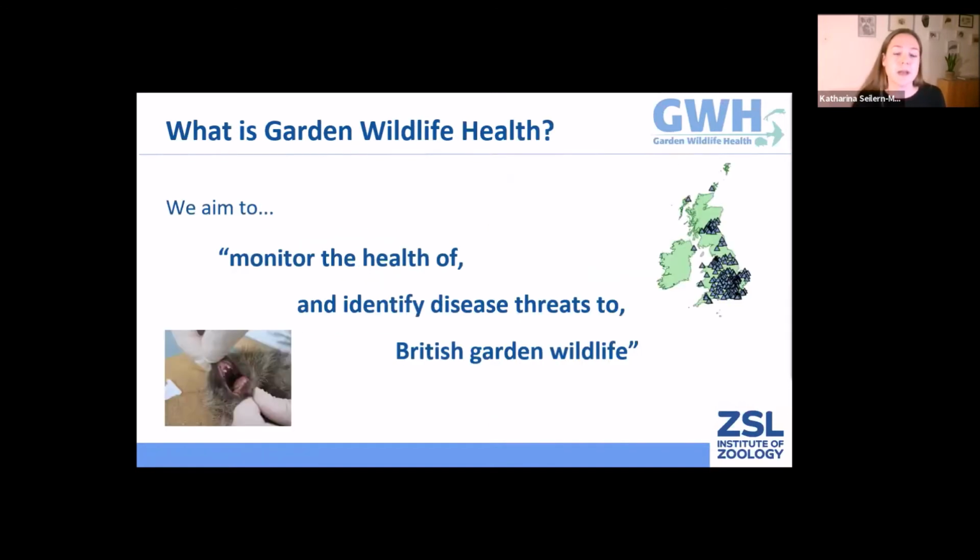So Garden Wildlife Health is the project that I'm working for, and that's an example of a citizen science scheme. The fundamental aim of our project is to monitor the health of and identify any potential disease threats to British garden wildlife. But there are, of course, many different aspects to this. For example, once we identify disease threats to British wildlife, be it in a single species or also in a whole taxonomic group, we try to be also actively involved in finding and promoting ways of mitigating certain threats wherever appropriate.